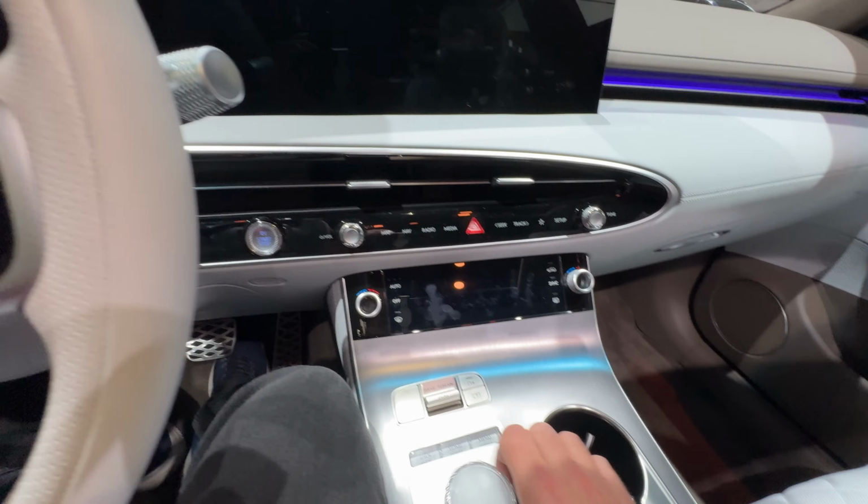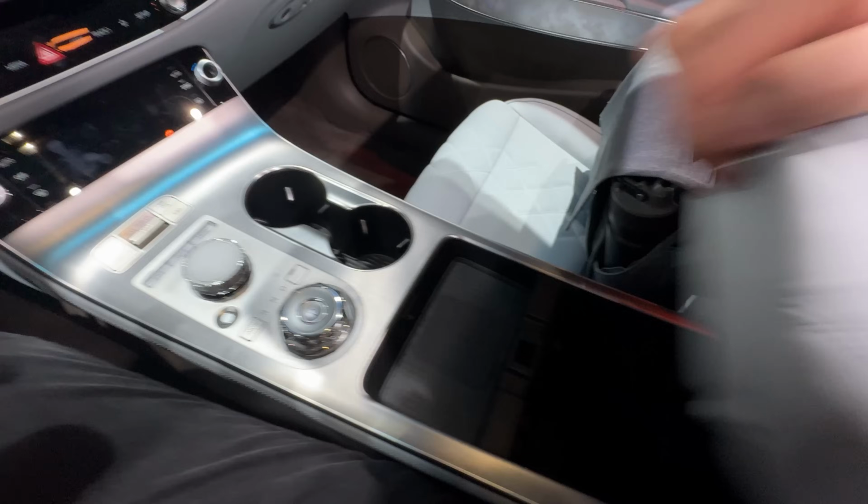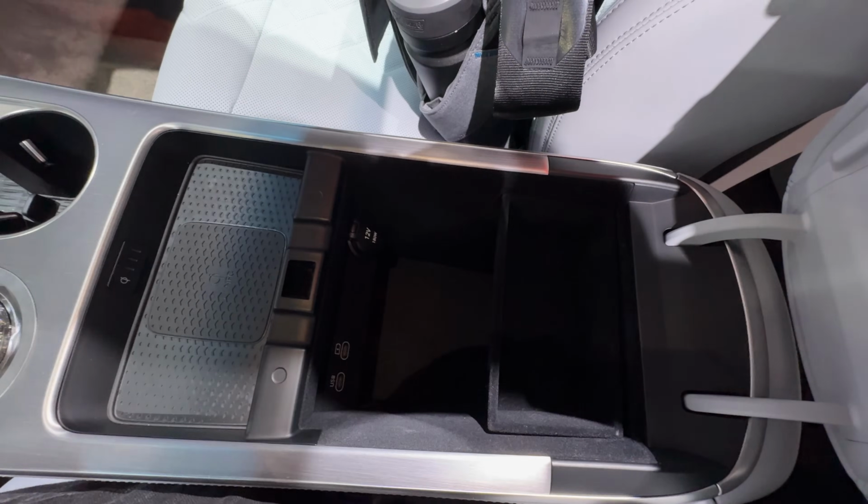You've got new climate control switches, a new design for the center console. It looks nice. They've kind of eliminated that deep drop-in cell phone charging bin. They've now turned it into just a flat Qi wireless charging pad near the back.